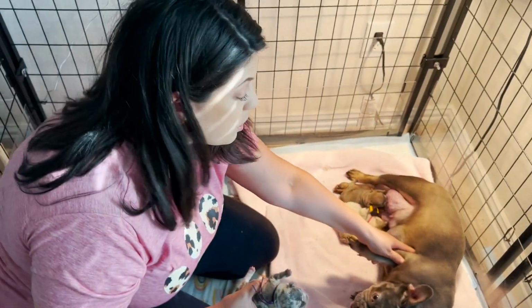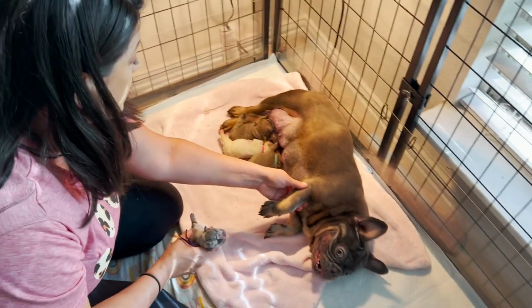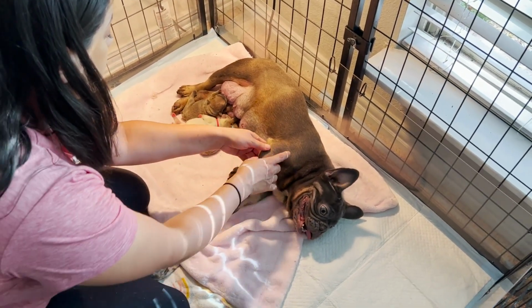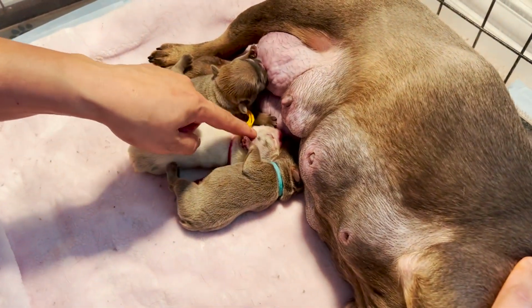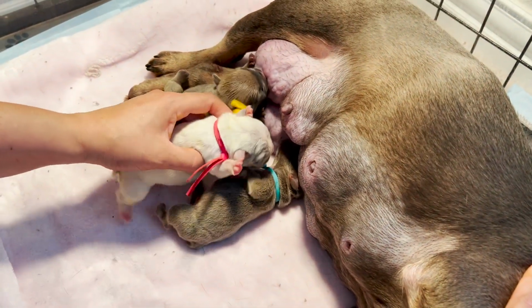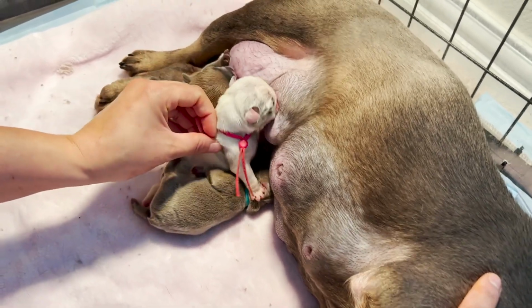Sometimes also they will fall off. So just keep an eye on them. Definitely sit in here with the puppies, sit in here with the mom. Make sure that they're actually sucking on the nipple, because like I said, sometimes they'll fall off like this one and start suckling on the skin next to it. So just make sure that they're on the nipple.